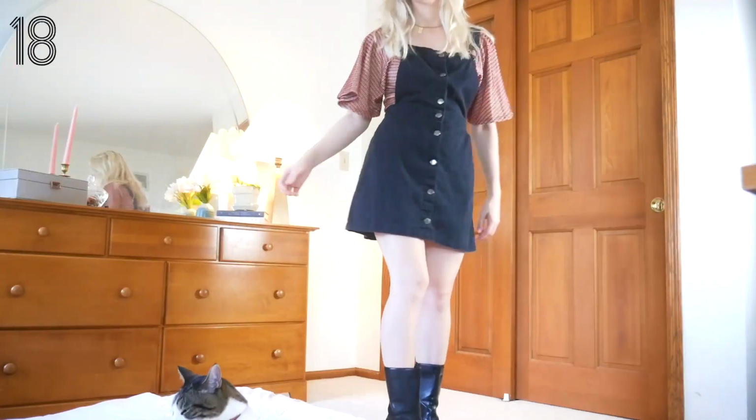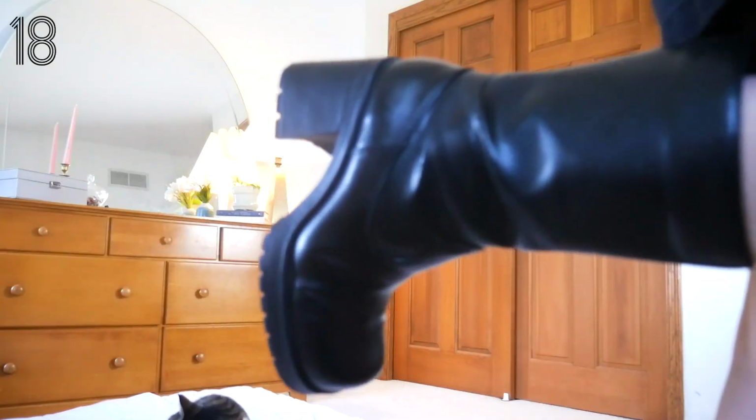Then, honestly, I just added these boots because they're new and I love them. I think they look cool. Sometimes that's all the reason you need.